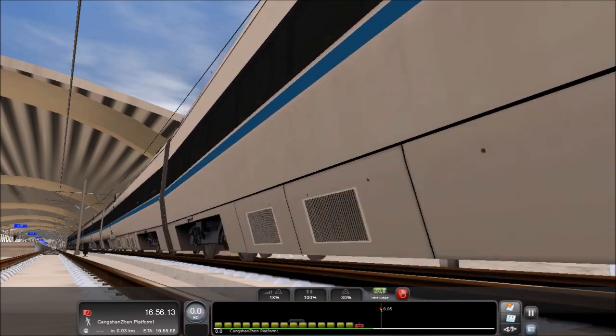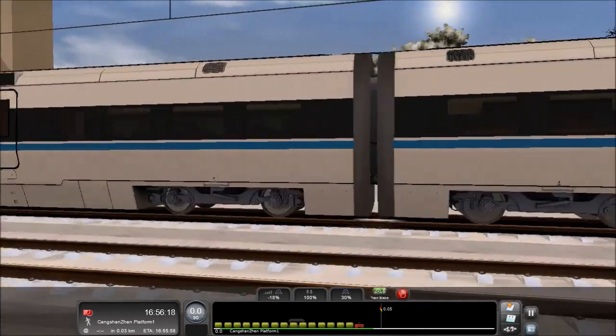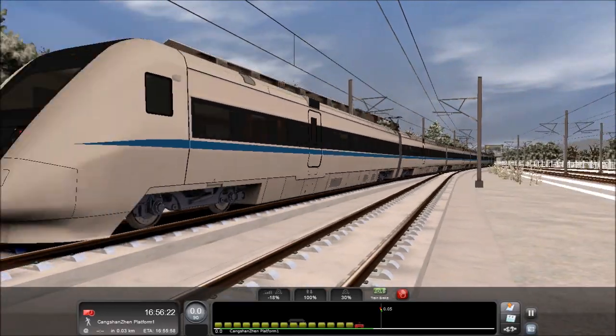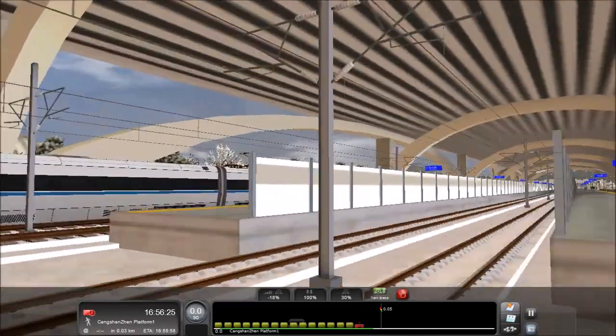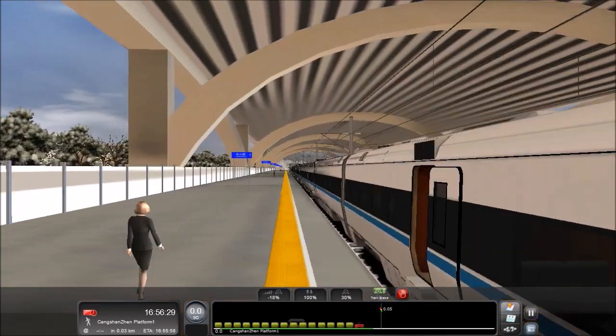There you go. That's a working CRH1A. That's not a broken one, because ours is completely broken. So there you go. That lets you look at a proper one right there. Very nice indeed. Let's go over here. How's everything going? Is everybody getting off and on okay? Yep, everybody's got on and off.